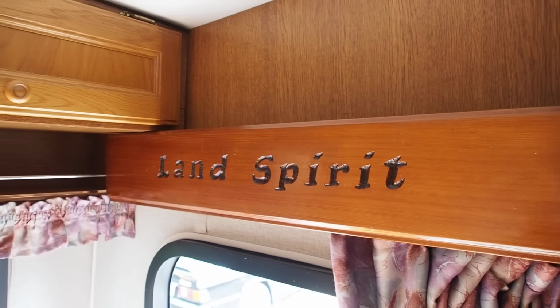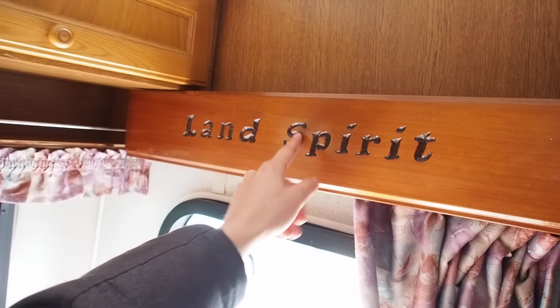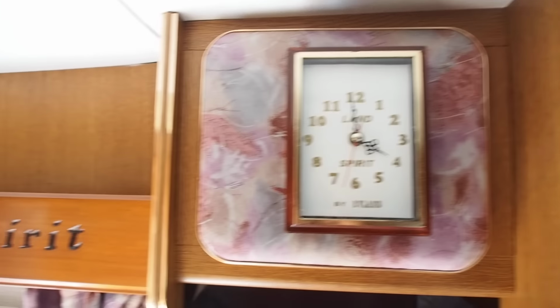Check this out, this is really cool too. Land Spirit, and it's like solid wood with the engraving. Really cool. And Land Spirit clock. Very neat.